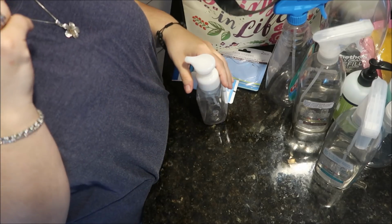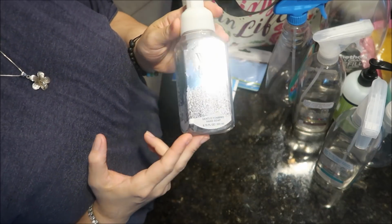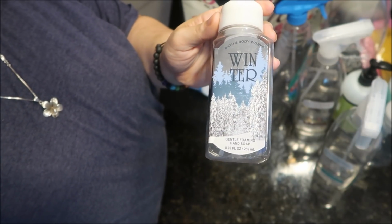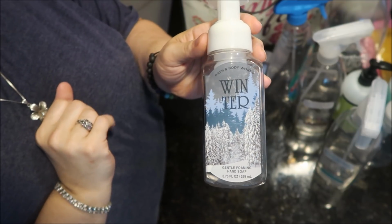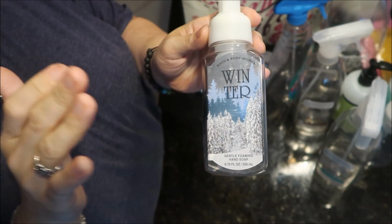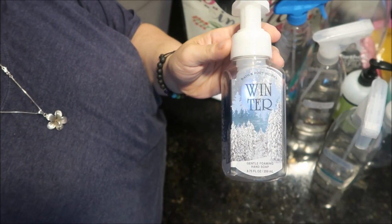Okay guys, last few items here, and then I'm gonna get into my candle reviews, which is what I'm most excited about. So another hand soap that I did use is the Bath & Body Works Winter. I know you're probably laughing, you're like, Kira, really, it's July? But I get so many of these as Christmas presents that if I only used them during the season, I would probably run out throughout the year, because I always get a lot of these kind of scents during Christmas time.